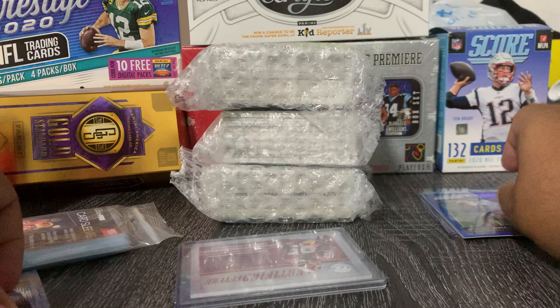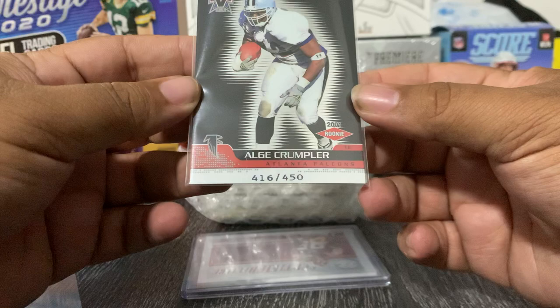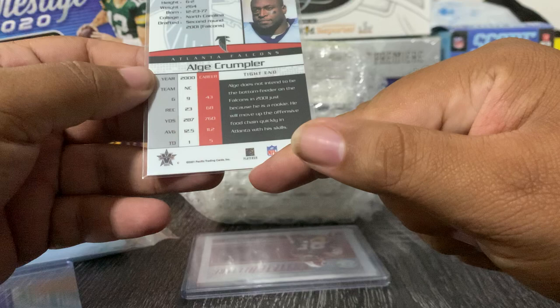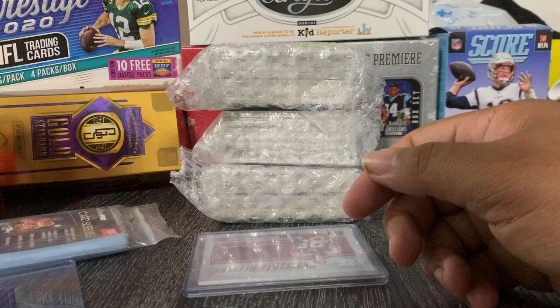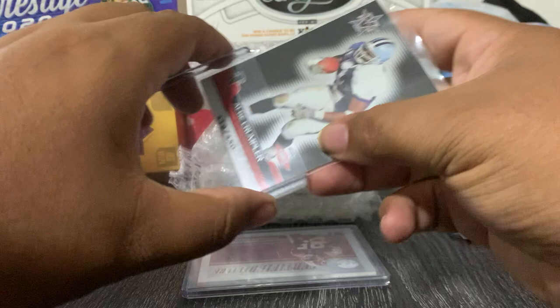Then we have an Algie Crumpler rookie card, 2001 rookie card, 416 out of 450. I don't know what brand of card this is, but whoever was doing it, they did have rights through the NFL and the Players Association. This is Vanguard, I guess. I never heard of this company, but Algie Crumpler, tight end, pretty decent. Was in the league for a little bit.